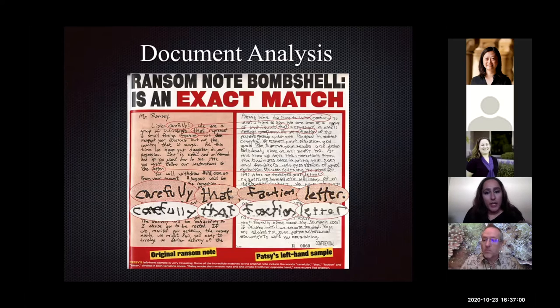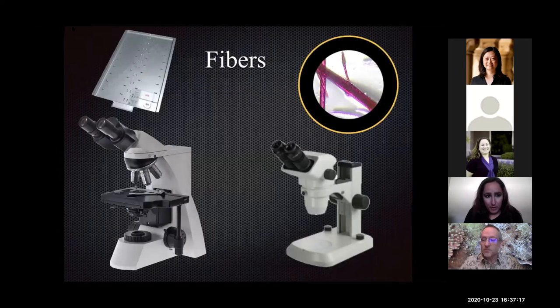The longer the ransom note is, the harder it is for the suspect to hide similarities. You'll see here, this is a very long sample that the suspect wrote out, and you can still see a lot of similarities. So document analysis is another great method in terms of evidence.